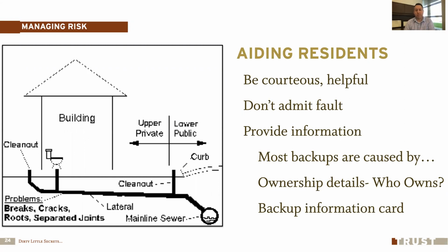You can explain to them that most common causes of backups are caused by sometimes an issue with the lateral line, which is the owner's responsibility. You could talk about who owns the lateral and who manages the main line of the system, and just provide general information about that. And you can even provide information on a card or some type of printout that you can give to them to help them know what to do. But in this situation, you may have a resident that's really upset. They could be frustrated. They've got a backup in their basement, or a tough situation. But being courteous and being professional, giving them general information is a great thing to do. But again, don't go and admit fault and tell them that it's the city's fault until we find out really what happened there.